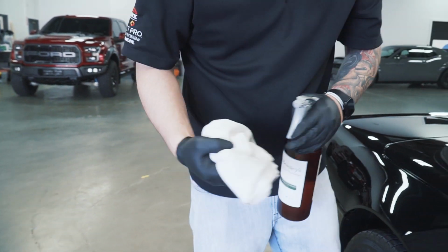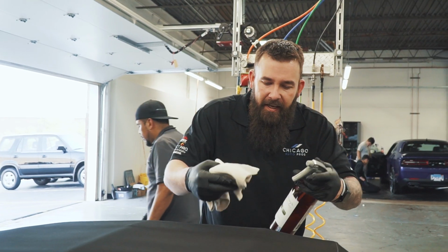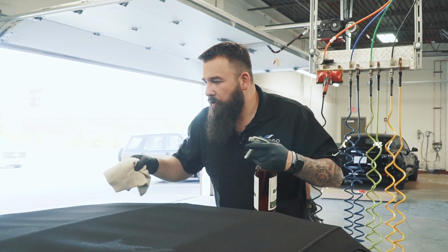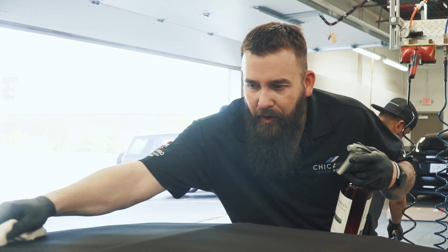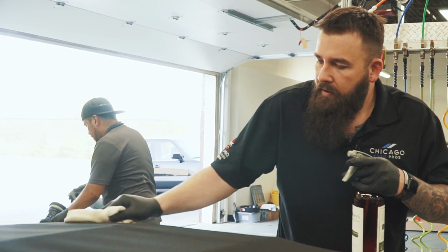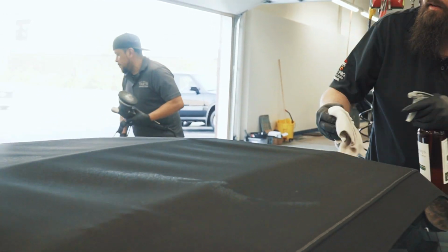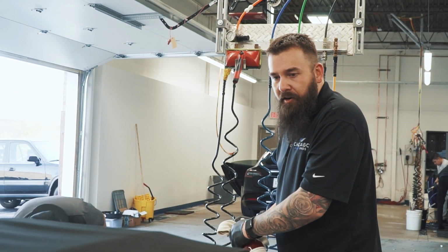This is gonna help with UV protection. It's gonna make it hydrophobic, so the water's not gonna leak into the top and sit in there, which can end up molding if it's too wet for too long. Say you put it into a damp area. So this will help guard that fabric from all that stuff, especially the UV. This is sitting outside, it'll fade and start to wear and deteriorate really fast.